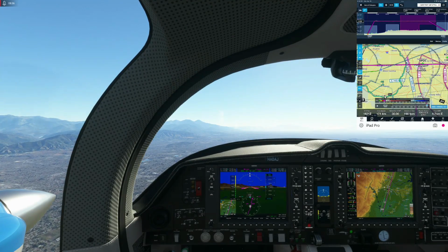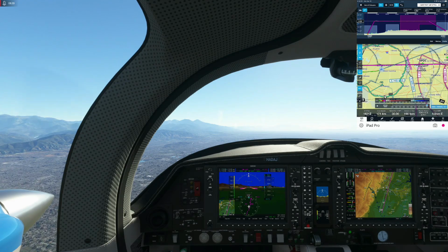So that's it, just follow the instructions and you can transition the airspace.